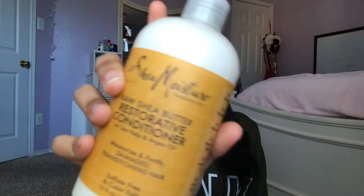The first thing I got was this raw shea butter restorative conditioner by Shea Moisture, and I did not plan on getting this when I went to Target. I was planning to get the milk, which I went back to get another day, but I guess I was just rushing and I picked it up and I didn't even realize that I bought the wrong thing. The reason why I wasn't trying to get this was because, guess what, I already have this, and I have the bigger version of it, so what was the point of getting this when I already have it? But it was a mistake. And if I run out of the other one, then I'll just use this one. This was like $13. And this stuff was like $4 or $5.